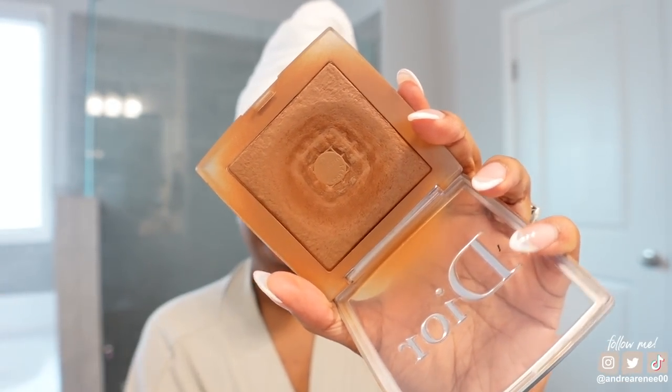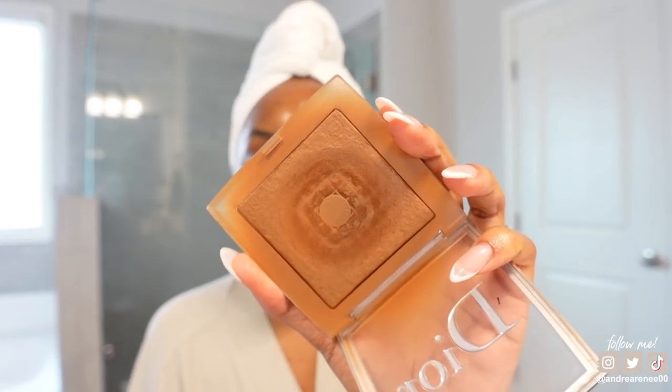And I mean, y'all see this. I have a new one that I haven't even opened yet, but this is one that I honestly need to toss because I've had it for a while. But this is so good. It's so pretty on the skin, so natural on the skin too. And I wear the shade 6N in that.